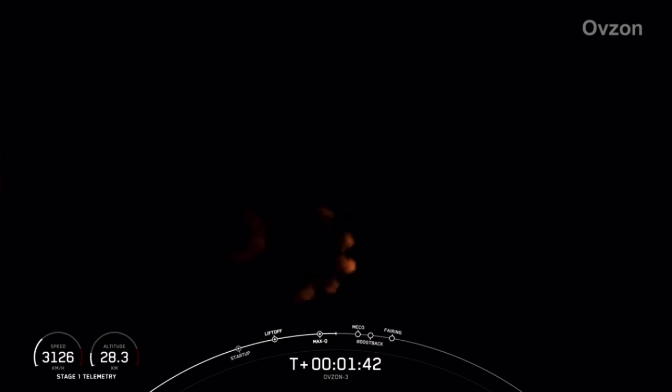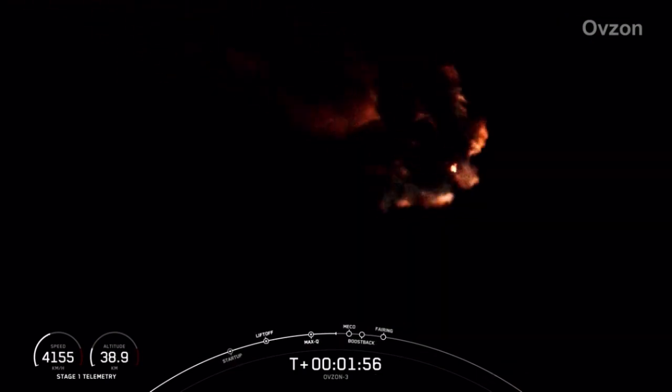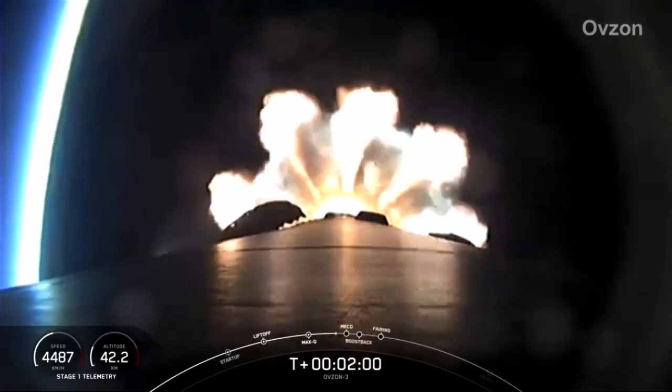Coming up shortly, we're going to have 5 events in rapid succession, starting with MECO, or main engine cutoff. This will be followed by stage separation. Then we'll have the stage 1 flip. This will be followed by the second engine start 1. And then lastly, we'll have the boost back burn startup on the Falcon 9 first stage. And the sequence of events should start in about 10 seconds from now.